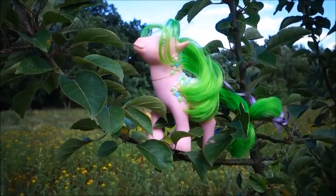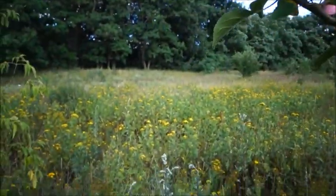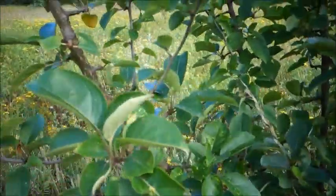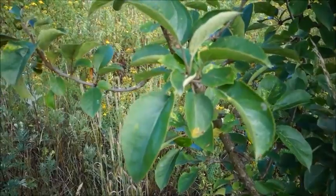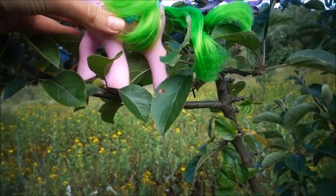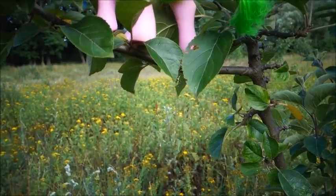I did it again. I put a pony in a tree. It's really difficult to display the pony here because of all these beautiful meadow flowers, that's what I like, that's what I wanted, but they are too high. I think I have one or two photos, but let's try to arrange her above them so that I can have them just in the background probably.